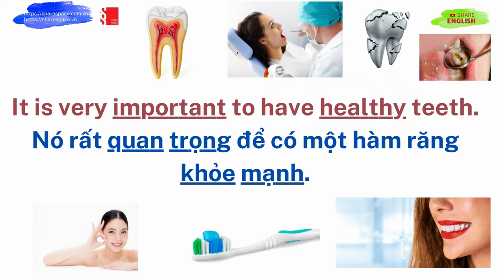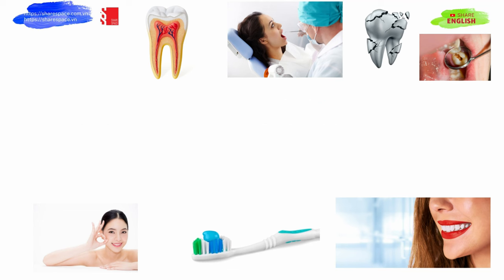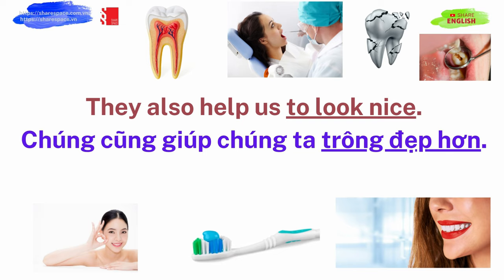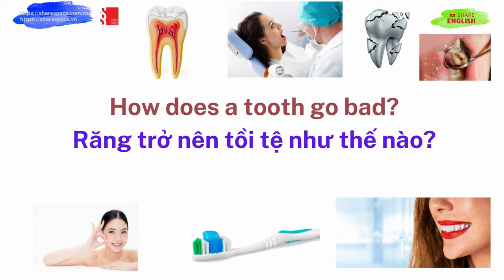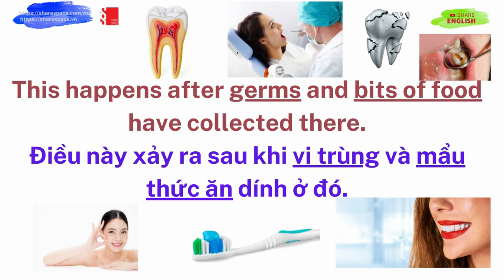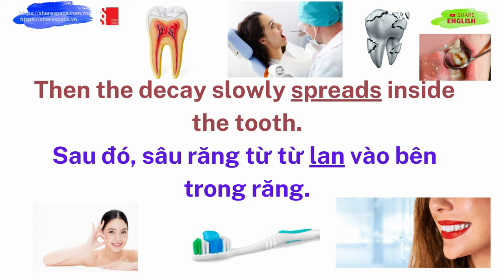It is very important to have healthy teeth. Good teeth help us to chew our food. They also help us to look nice. How does a tooth go bad? The decay begins in a little crack in the enamel covering of the tooth. This happens after germs and bits of food have collected there. Then, the decay slowly spreads inside the tooth.